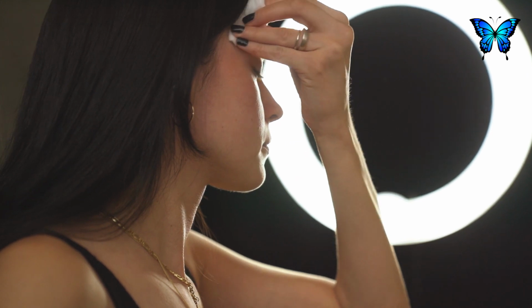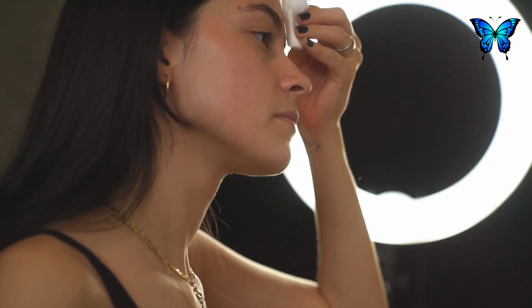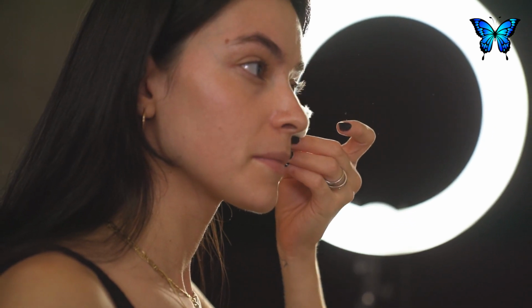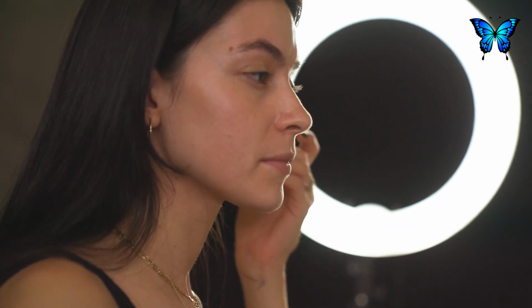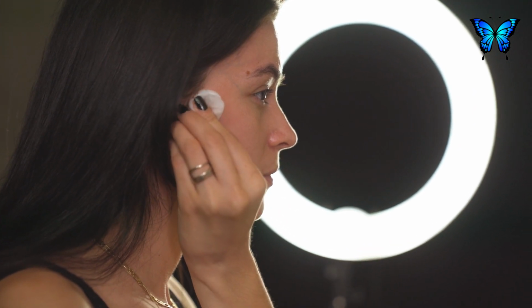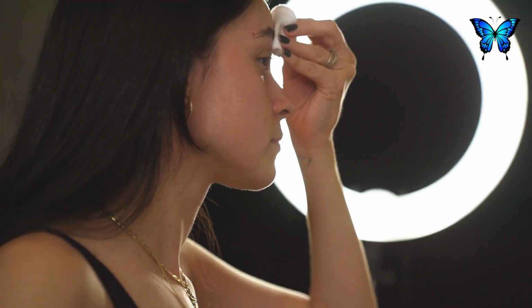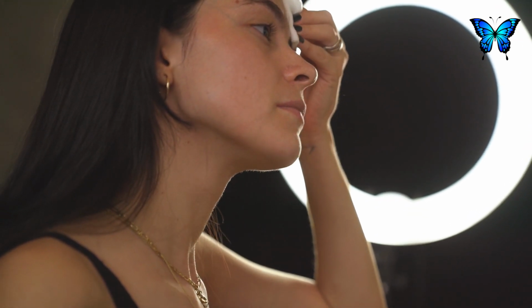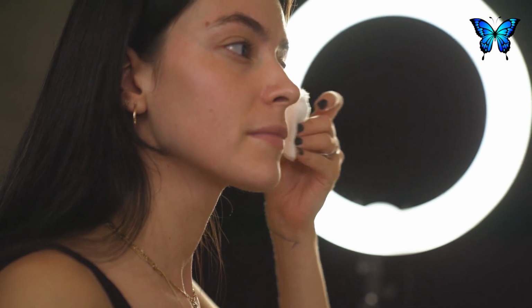5. Use an eye cream to hydrate, brighten, and smooth the delicate skin around your eyes. Look for ingredients such as caffeine, hyaluronic acid, peptides, or retinol that can address common eye area concerns such as puffiness, dark circles, fine lines, or sagging.